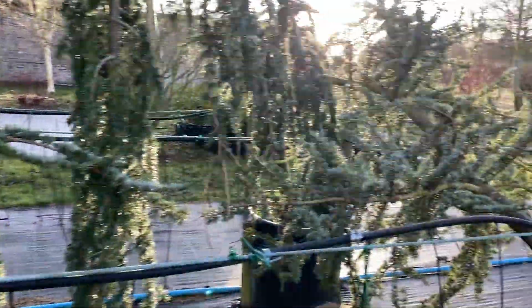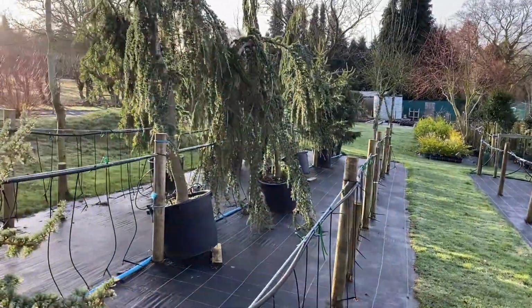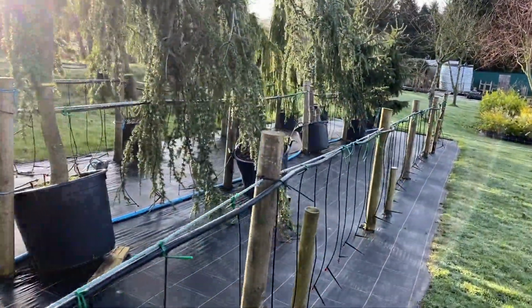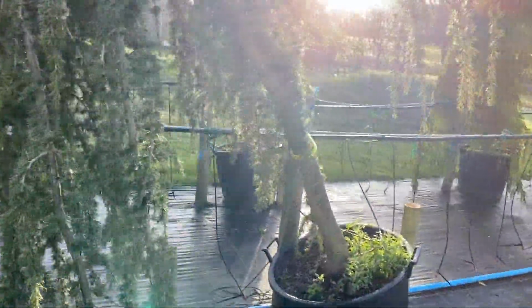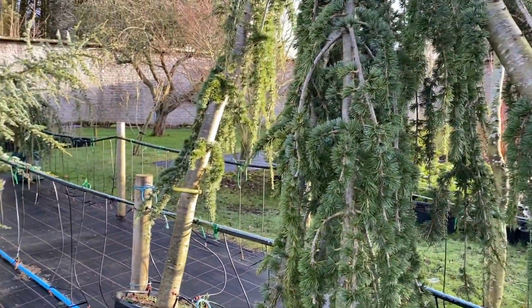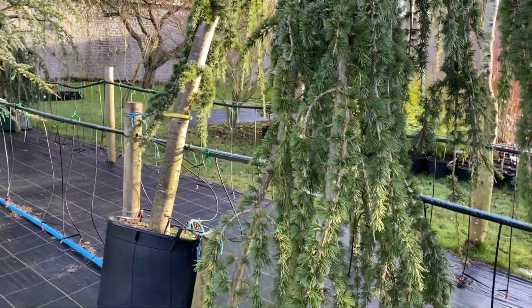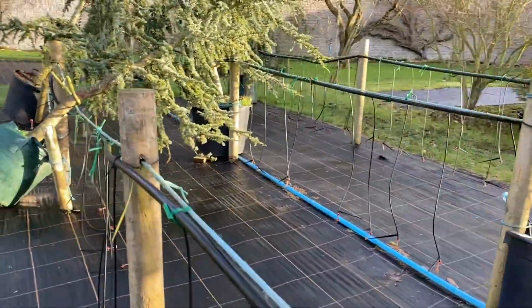Some of them, like the Cistus glauca pendulas, it's an exquisite plant, and in a garden centre you pay £600-700 for one of these at this size. Some of these are 10-12 feet.